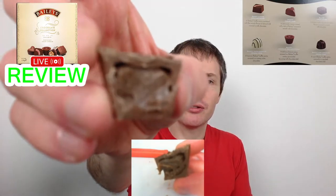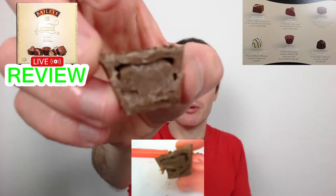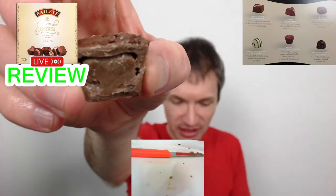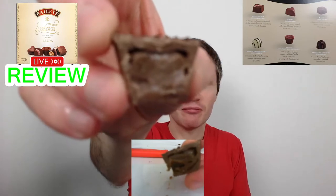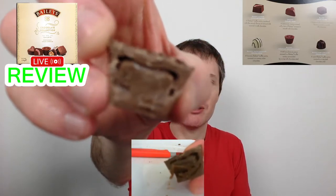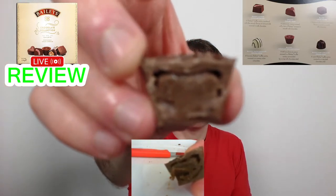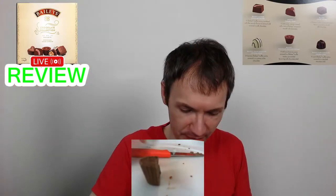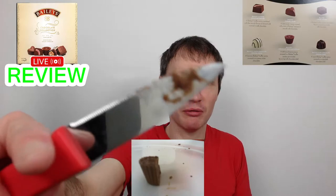Right, well, this one distinctly looks to have a darker truffle centre. Definitely looks darker, this one. I don't know if it says a brownie piece. I can't see any specific brownie piece there. So I don't know whether they've just flavoured the whole thing. It's still a liquid. You can see on the knife it's all come away a lot more than the other one.